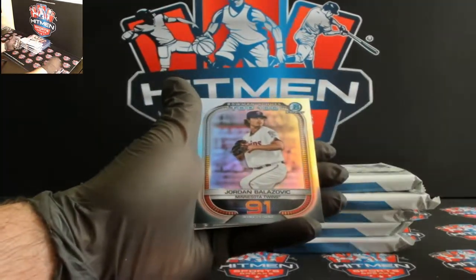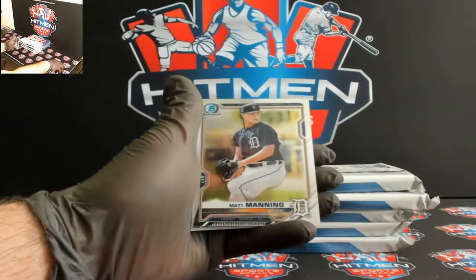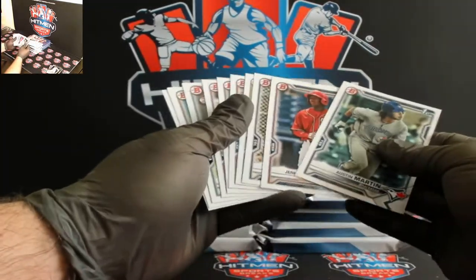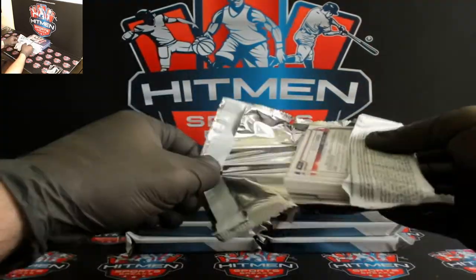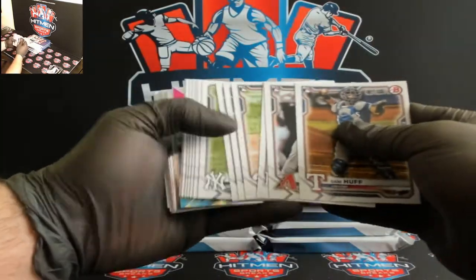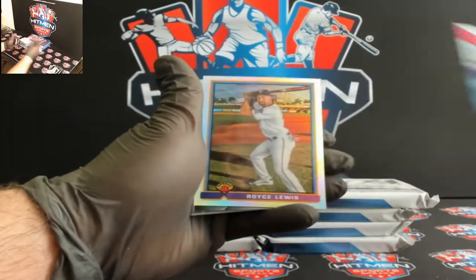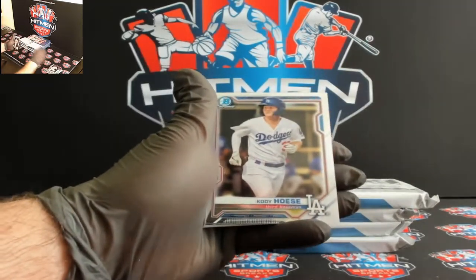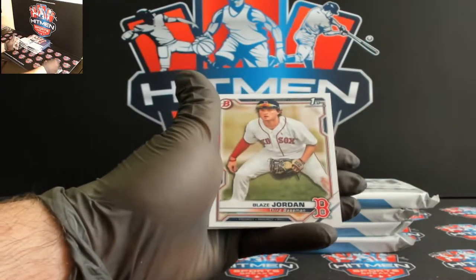Alvarez, Sixto Sanchez, Balazovic, Marciano, Bobby Witt, Matt Manning, Gomez, Manoa. Blaze Jordan, Royce Lewis, Logan Gilbert, Torkelson, Cody Hosey, Vidal Bergeron, Volpe, Zamora.